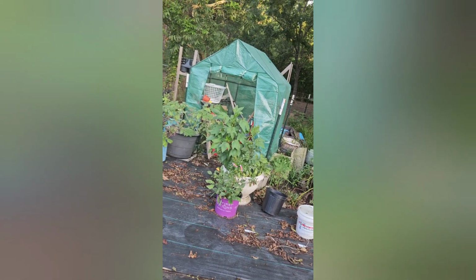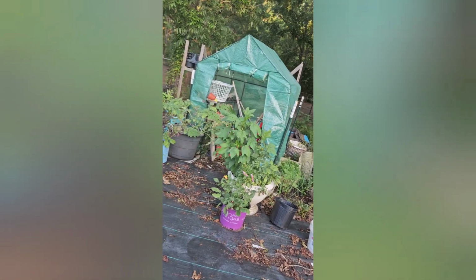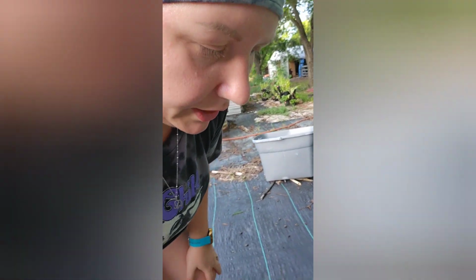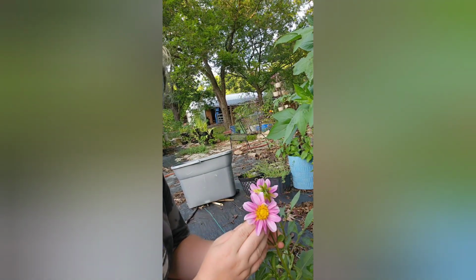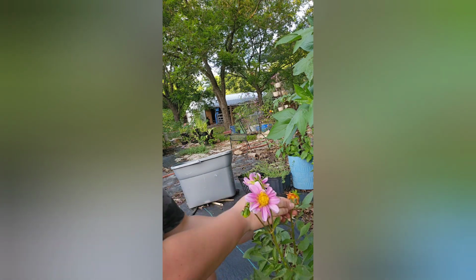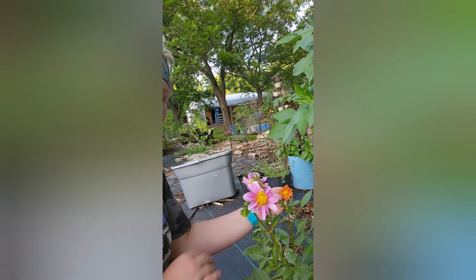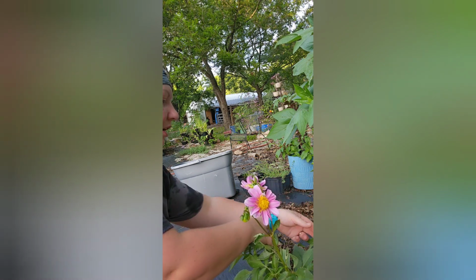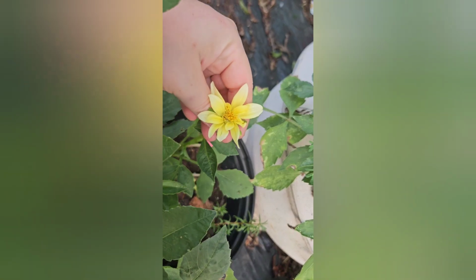my greenhouse is a mess. Yes, this is real life. This is going to be another, what's it called? Hibiscus. Okay, so dahlias were something I was really, really excited to grow. Look at how beautiful this is. Isn't that gorgeous? And then we have one over here. This one is more of an orange color. I'm going to try not to break it. Oh my gosh, and this one just opened today. Look how pretty. How gorgeous is that?